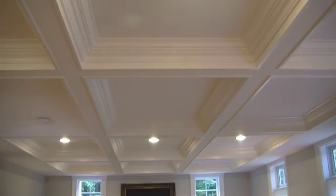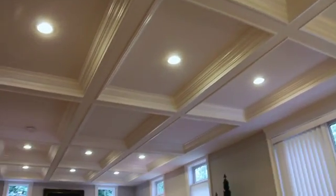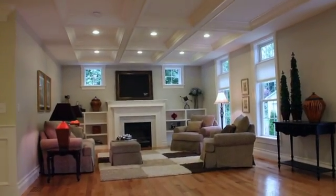Another detail that we've done here at the home is a coffered ceiling. There's an 18-panel coffered ceiling here, and each panel has a recessed light, eliminating all of the additional hanging lights and wall sconces, creating an overall ambiance with the open floor plan.